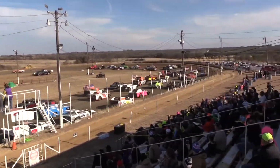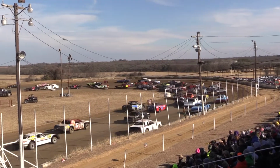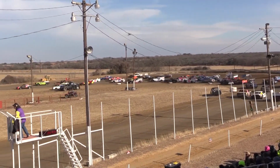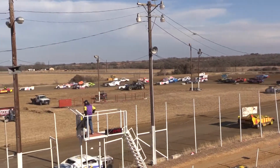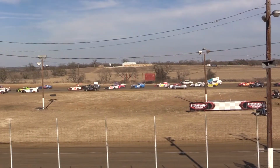Just a big gaggle of cars in 1 and 2. It's like the start of the race. Everybody's, I can't even talk. I'm out of shape vocally, I think.